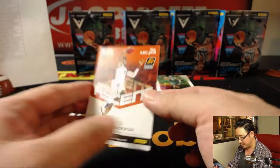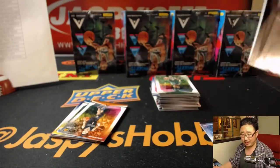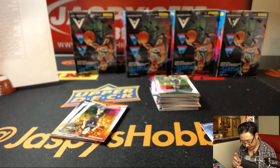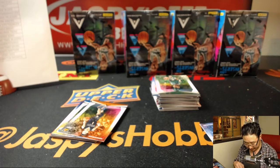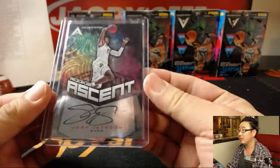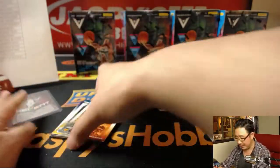Josh Jackson, nice, 264 or 299. There you go. That's a big hit for the Suns. That'll be for Jesus and the Phoenix Suns. Nice. The Rookie Ascent autographs, of course, are on card, which is great. $264 out of $299. That's a nice hit.